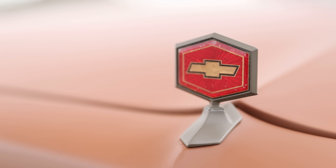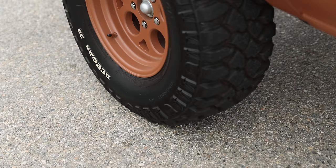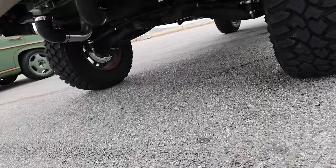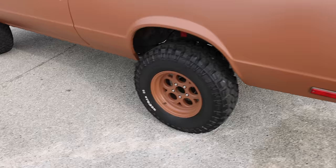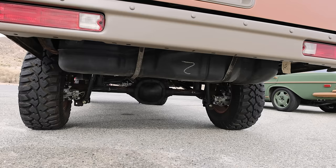It just looks so wild. It's lifted quite a bit and has some serious Mickey Thompson tires on it. What are these, 33s? Oh, 31s. Yeah, they look big because of the chassis. This thing is wild. It's still utilizing the factory Chevrolet fuel tank for all the emissions and evap system, and that is a huge tank. I believe it's a 33 gallon.